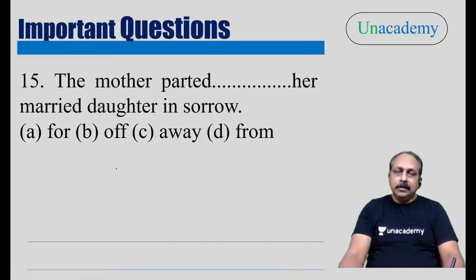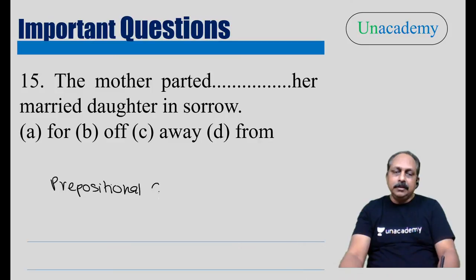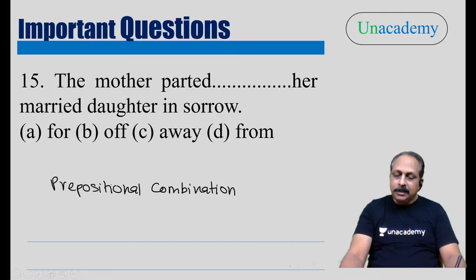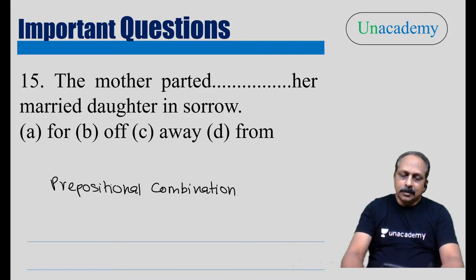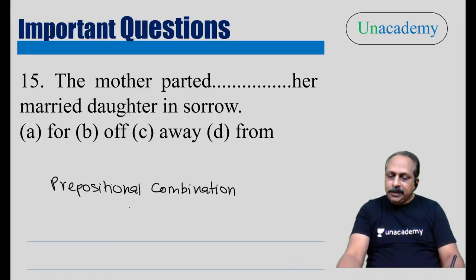The mother parted her married daughter in sorrow. This is also based on preposition, or rather prepositional combination. What is the correct combination? Question number 15. There's a time lag, more than 20 seconds, I suppose. Yes, now I see. Question number 15, what is the answer?